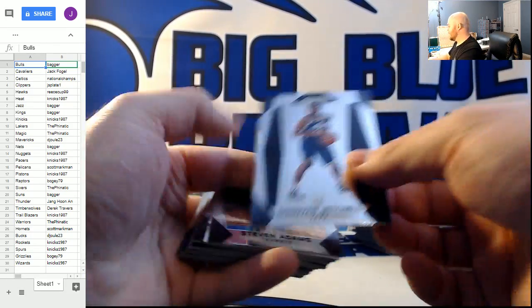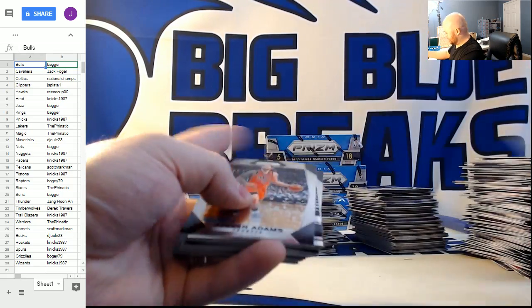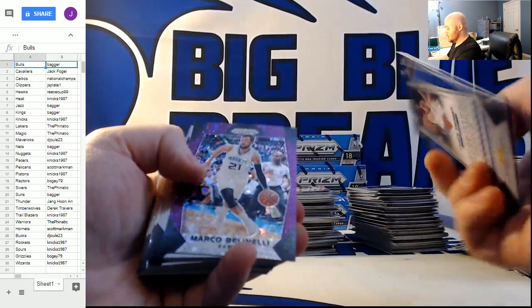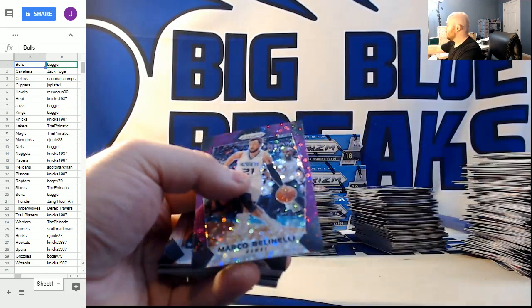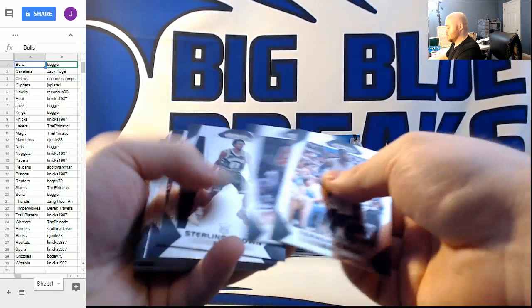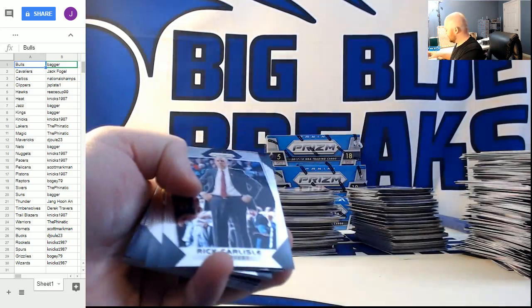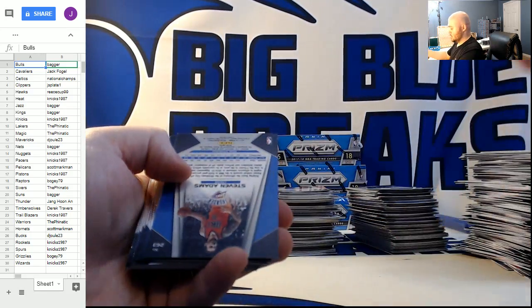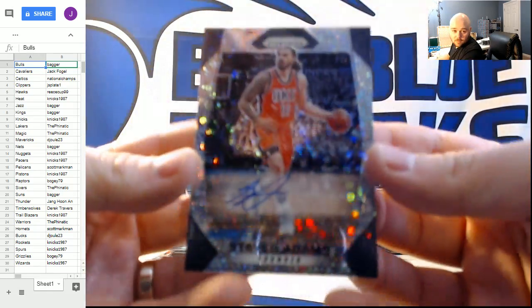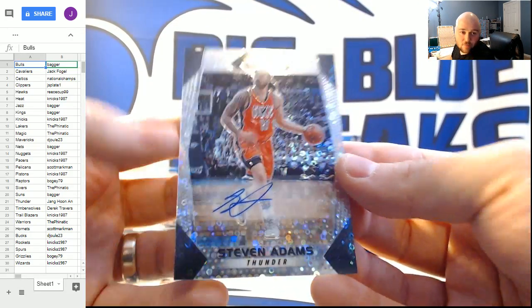Donovan Mitchell, rookie for the Jazz. Silver Fundamentals, Klay for the Warriors. Purple to 75, Marco Belinelli for the Atlanta Hawks. Kemba, Get Hype for the Hornets. Upside down for the Oklahoma City Thunder, Steven Adams auto. That auto for the Thunder. Jang Hoon An, welcome to the room, Jang.